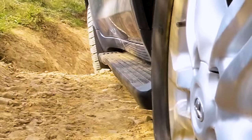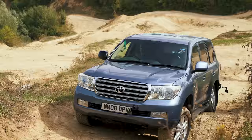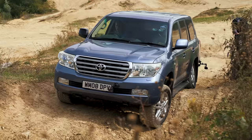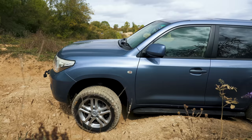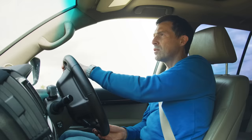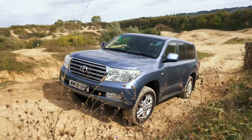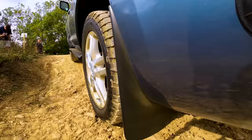What is going on? My ground clearance just did me dirty there. I was so smug that I was just going to smash this. What is going on? Now my stability control is going crazy. Oh, look at that. There we go. No, I'm going to lose this now. I've got to go down. Maybe I can redeem myself on the downward journey.